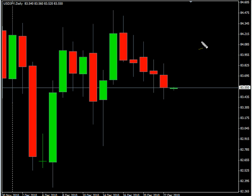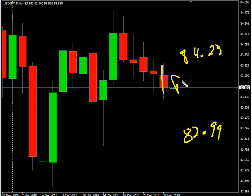We are looking at the U.S. Japanese yen pair first. This pair closed lower, overall moving sideways. We are looking for this pair to continue moving sideways, potentially moving up to 84.23, possibly down to 82.99. Look for some resistance around 83.90 and look for some support around 83.25.